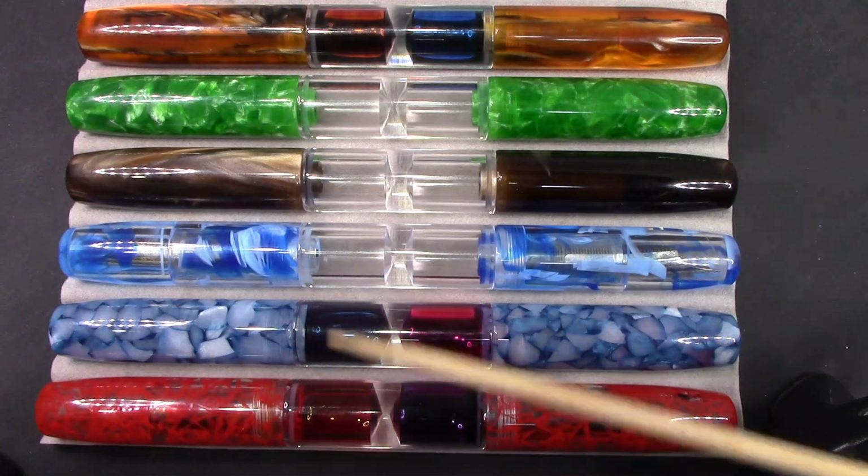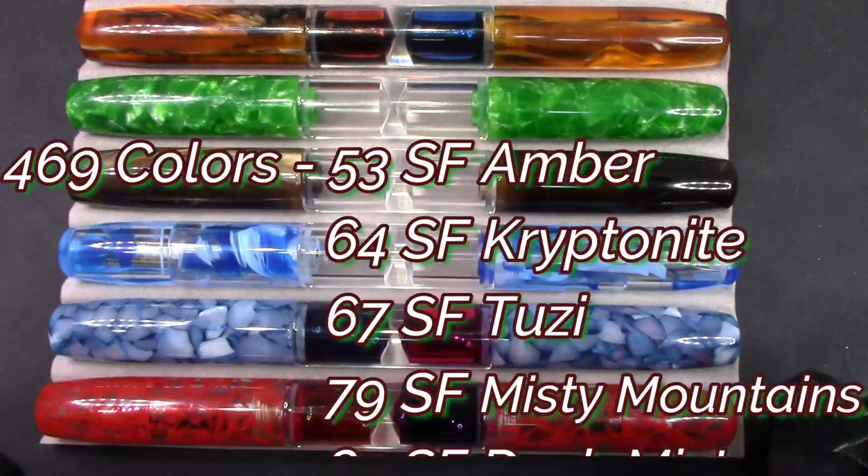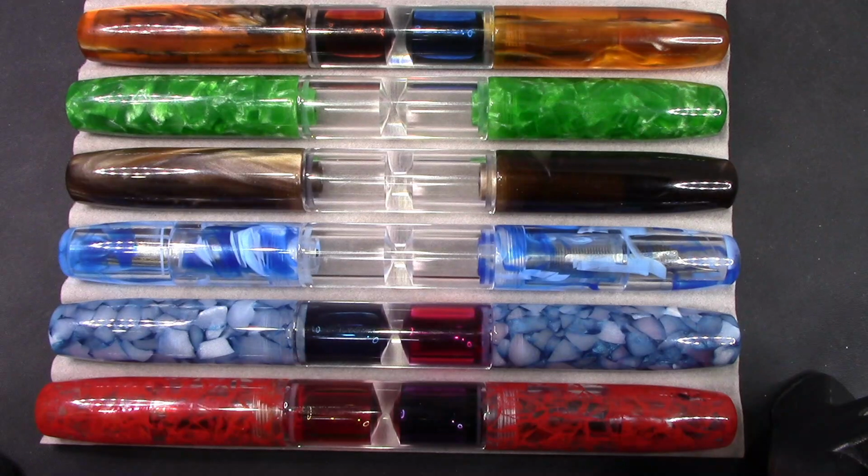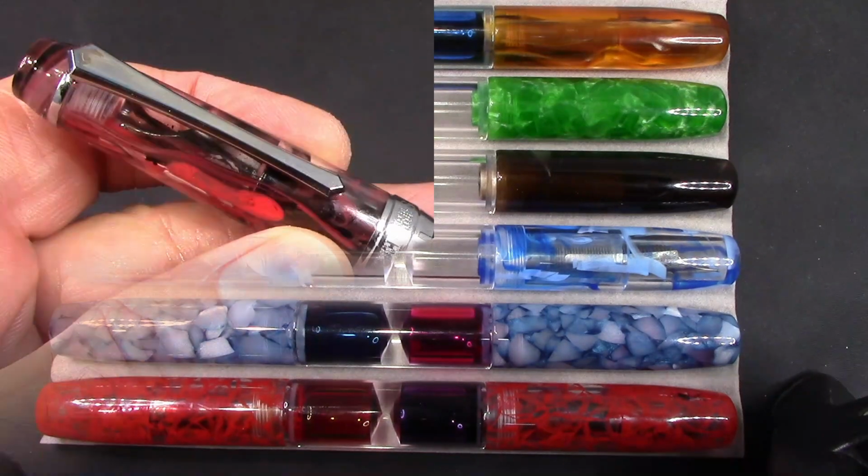As you can see, 3 of these are inked up, and they've been inked up since the day I got them. You uncap them, they write first time every time. I just think it's a very unique design, and it's functional and works, and it really, really looks nice, at least in my view of what looks nice.